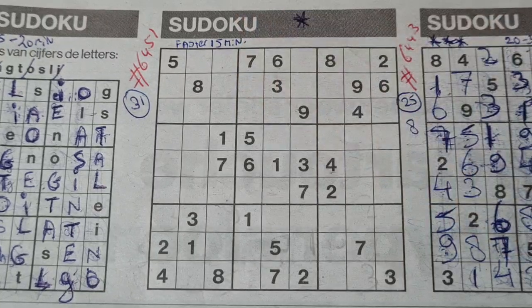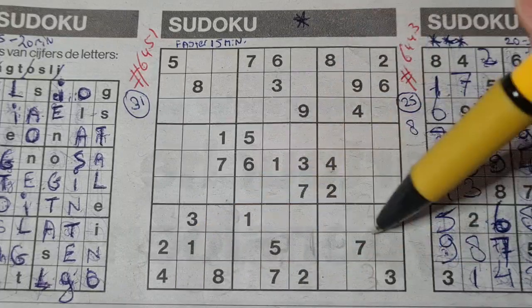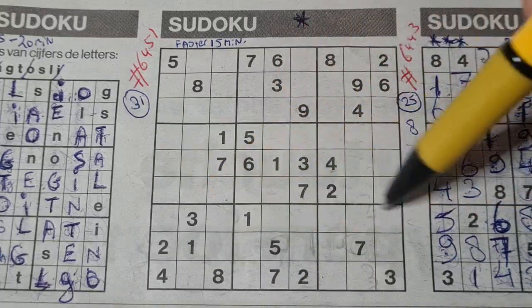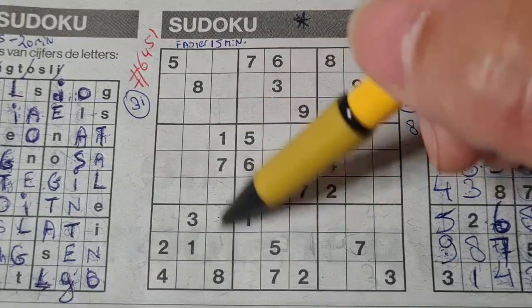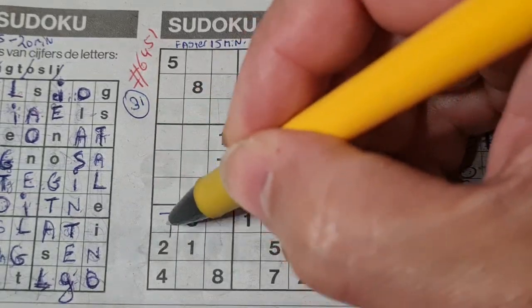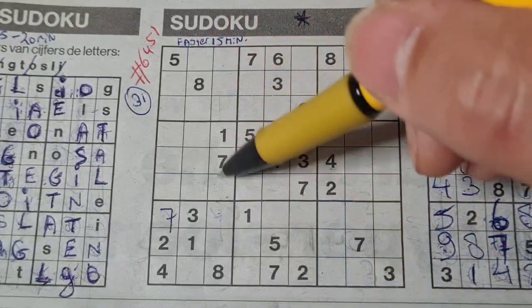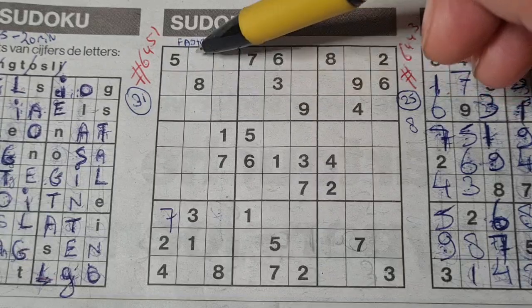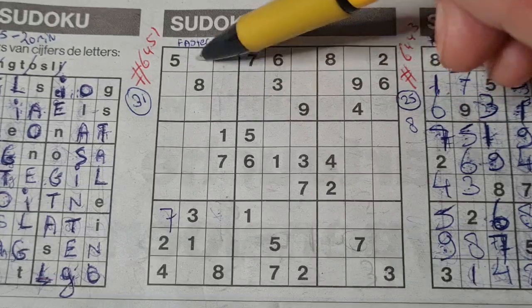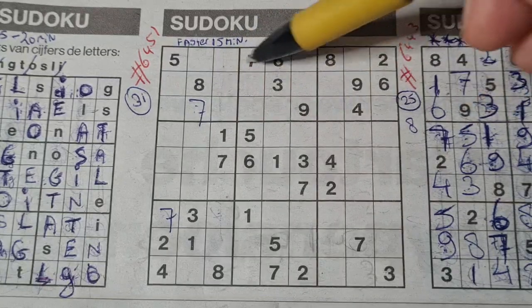So let's get started. 7 in this row. Last row, 7 in the row above. So in that row, the only two places left for the 7 should be here or there. We see a 7 in this column, no 7 there. 7 should be there. 7 in the first column, 7 in the third column. So in the column between, the second column, the only two places left for the 7 should be here or there. We see a 7 in this row, no 7 there. 7 should be there.